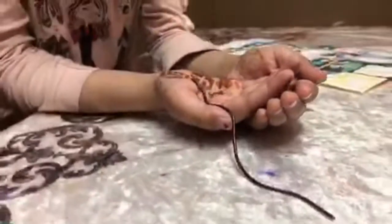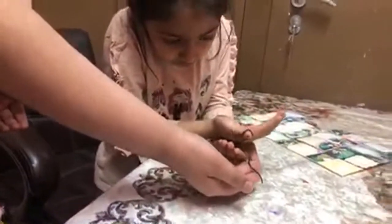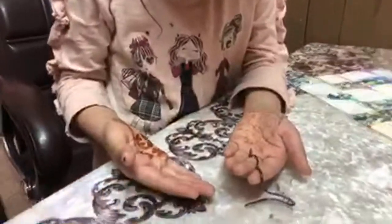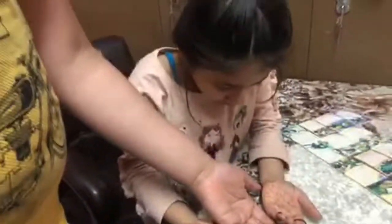Put your hand under my hand immediately. Yes. Okay, now he'll get onto your hands. Slowly. Don't disturb him much. Don't shake. Let him get a grip and let him try to grip. Once he's on your hands, then you can take him elsewhere.